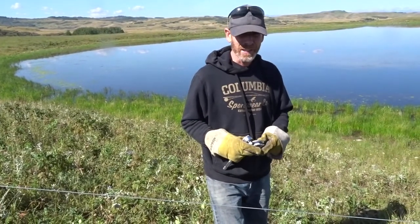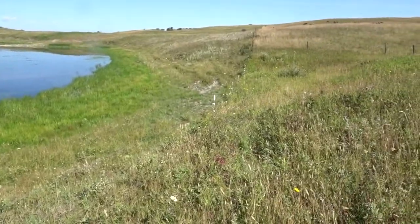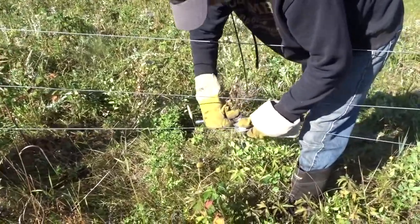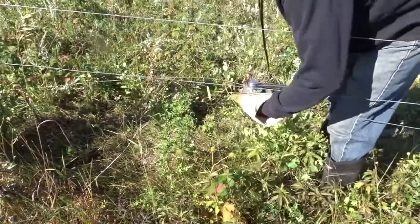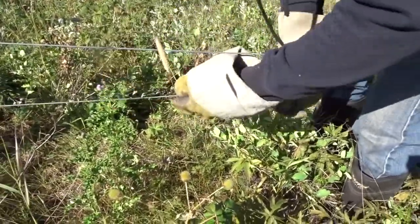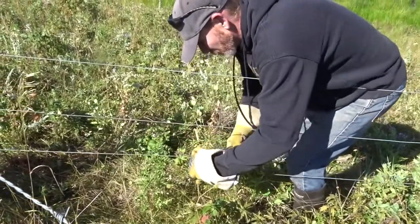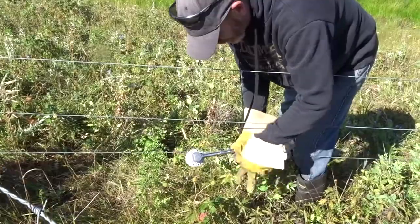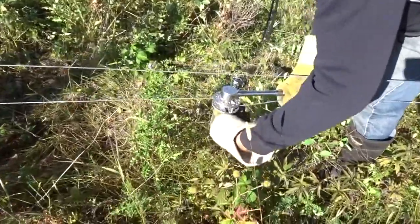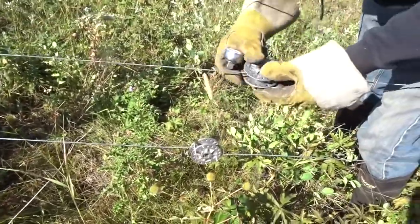So we don't want to tighten these too much, because if we do, it just pulls the posts out of the ground in the bottom when we tighten them up. So we just want to give it a little bit. And you can put these on anywhere along the fence without having to cut the wire. There's probably a tool for this that I don't have. But probably tight enough for now, and then you just put the pin in. These work really good until the pin gets bent, and then they don't work very good at all, but a couple of fencing staples will go in the hole and save your bacon if you're a mile from the truck.